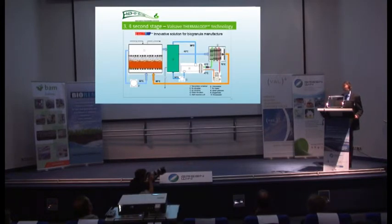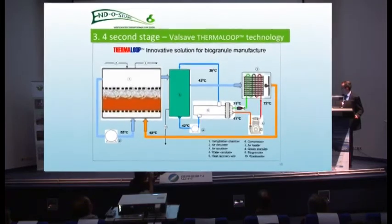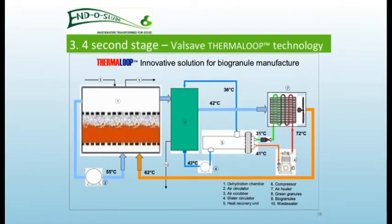First I will talk about the second step. The dehydration unit is a technology called Thermoloop by Valsafe, a UK company, which was one of the partners in the team. In two words, it is like a batch type evaporation system whereby the hot air is recycled through a heat exchanger, and the heat from the condensing stage is used with a heat pump to preheat the air that is recycling through the dryer. There's also an amount of fresh air, of course, and an amount of condensation that is taking place inside the machine. So this was quite a new technology that has been used for the first time in this project.